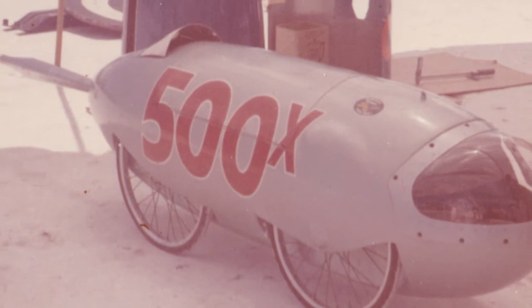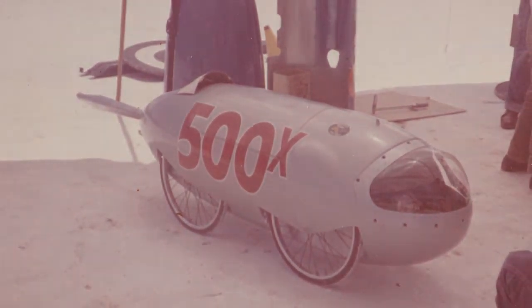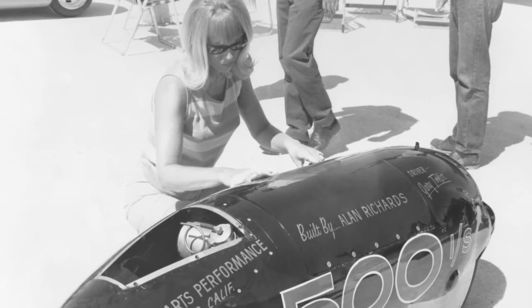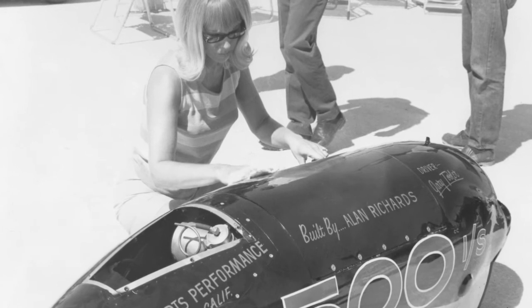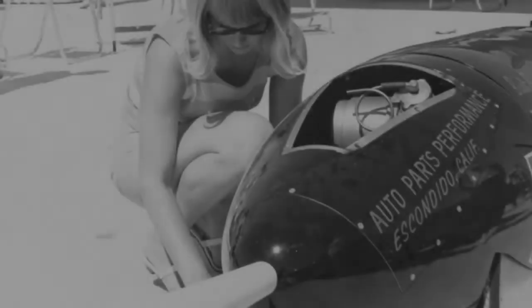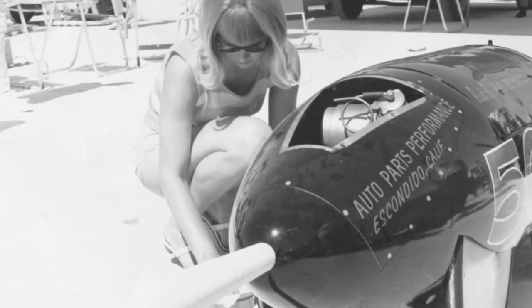Richards modified the engine to run on alcohol and designed a tuned exhaust system which increased the output to 7 horsepower. The dimensions of the aptly named Claustrophobia are a width of 2 feet, a height of 1 foot 10.5 inches, and a length of 6 feet 2 inches, which also includes the exhaust system. After 4 years of building the vehicle, it was approved for an experimental racing class.